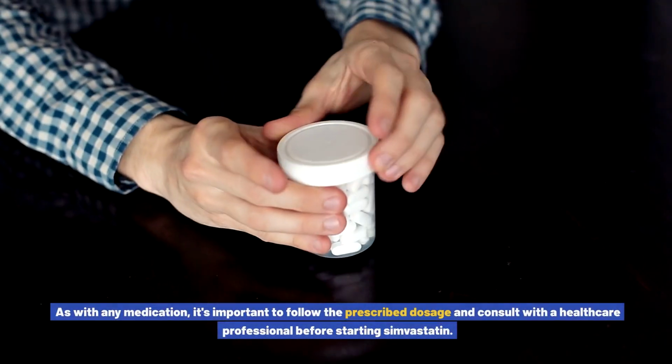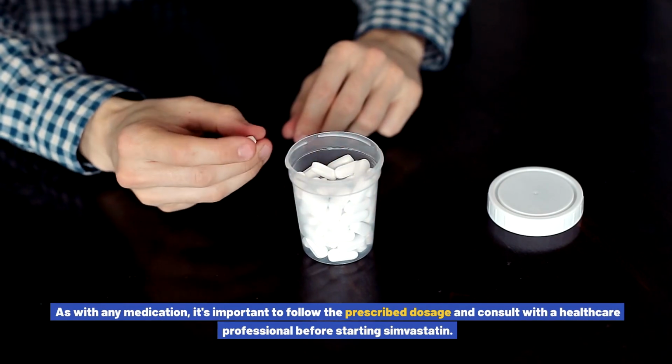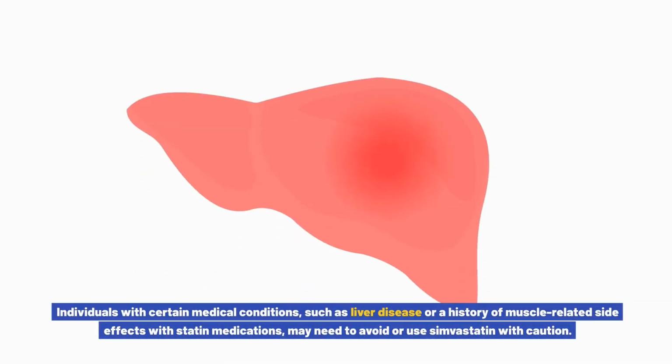As with any medication, it's important to follow the prescribed dosage and consult with a healthcare professional before starting simvastatin. Individuals with certain medical conditions, such as liver disease or a history of muscle-related side effects with statin medications, may need to avoid or use simvastatin with caution.